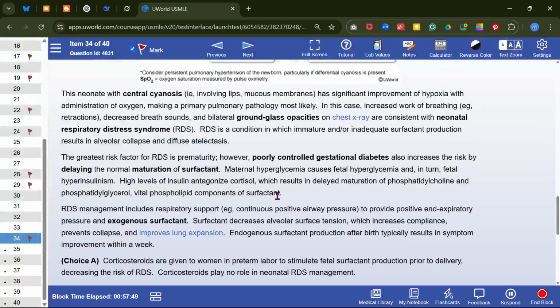Sorry, explanation. This neonate with central cyanosis involving lips and mucous membranes has significant improvement of hypoxia with administration of oxygen, making primary pulmonary pathology most likely. In this case, increased work of breathing, retractions, decreased breath sounds, and bilateral ground glass opacities on chest X-ray are consistent with NRDS, neonatal respiratory distress syndrome.